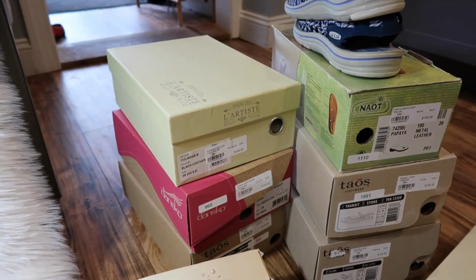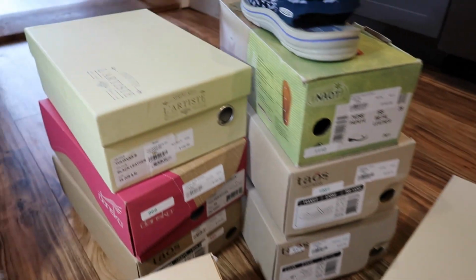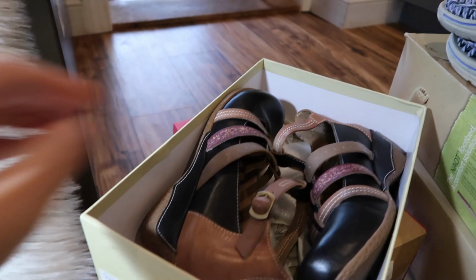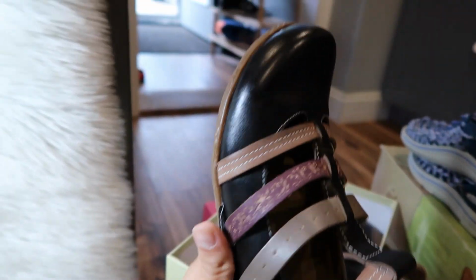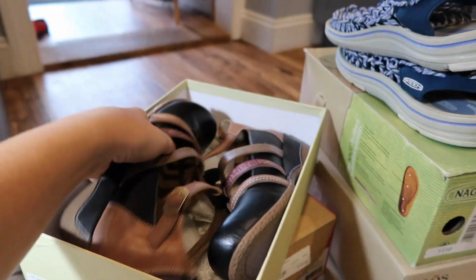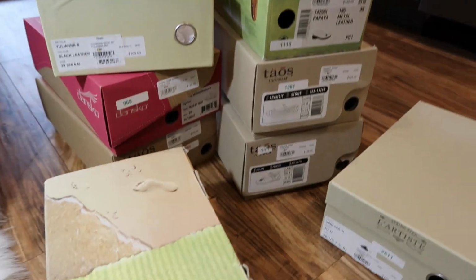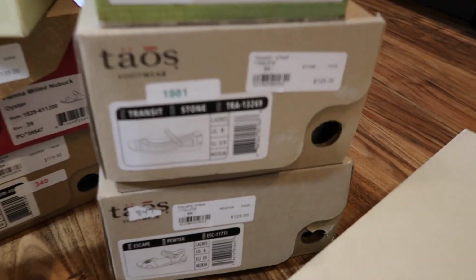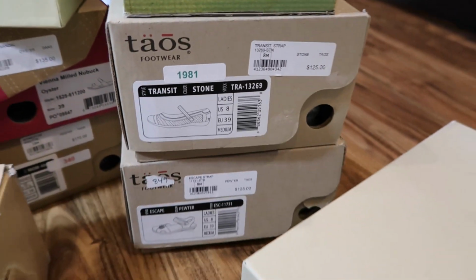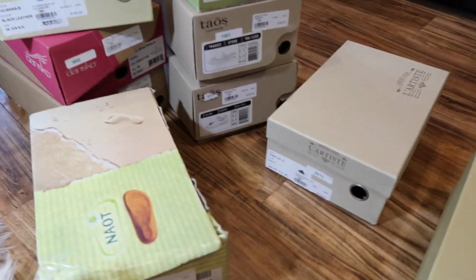They were all from the same woman, so they're around the same size, and they're all very quality shoes. She obviously took such good care of them. They are practically new, and all of them are in this condition, barely ever worn. She mentioned that she had wide feet or some kind of foot problem, so she had to invest in higher quality shoes. You can see some of the prices on these, $125, $145. So retail, she probably paid well over $1,000 for all of these, maybe less if they were on sale.